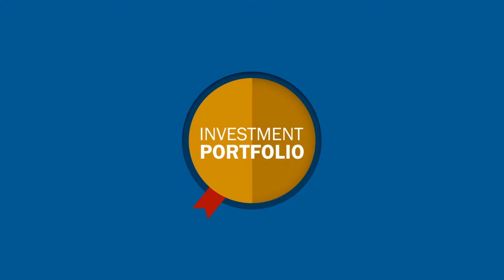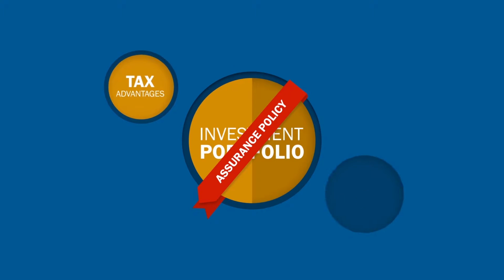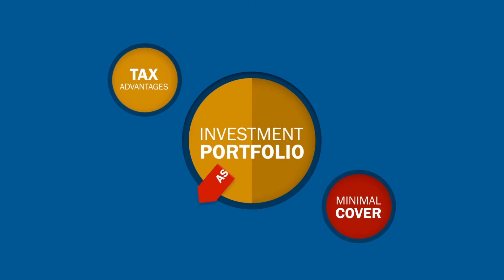And a bond is an investment portfolio wrapped in a life assurance policy, giving it certain tax advantages, although the element of life cover it provides is minimal.